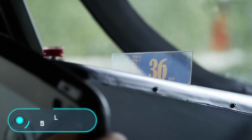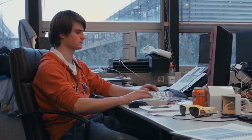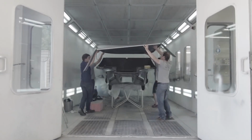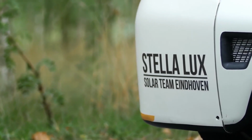Stella Luxe and Stella Vi. Surprisingly, the two cars we're going to show you next were designed by a group of 26 students from the Eindhoven University of Technology in the Netherlands. The team wanted to create a solar-powered car suitable for both racing and family use. The result is a project that has repeatedly won the World Solar Challenge, an Australian solar car race. In addition, in 2015, Stella won the Best Technology Development Award.